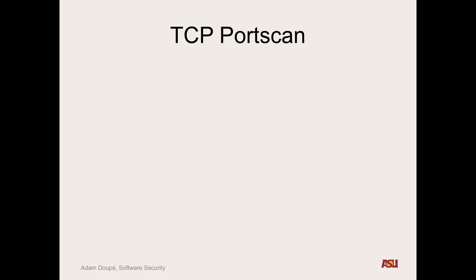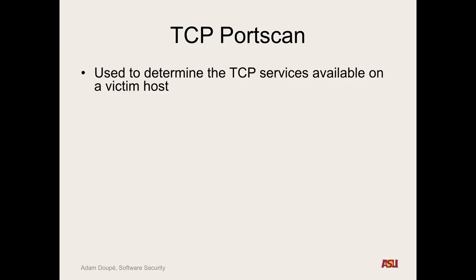All right. So we want a port scan. We've talked about UDP port scans, right? We want to try to find out what services are living on a host, what ports they're listening to. So we also want to do this in TCP. So what's the easy way to do this? Send a SYN packet, get a SYNACK packet, send an ACK packet back, right?